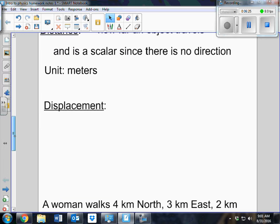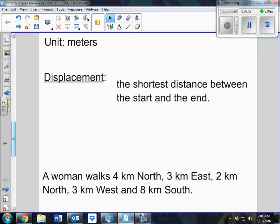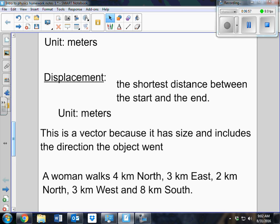So displacement is a little different from distance. Distance is how far you went. Displacement is actually the shortest distance between where you started and where you ended. So if you go in a straight line, they're the same thing, like when I ran 100 meters north down that track, the distance and displacement are the same. But if I take a turn in a direction, I will now have a different displacement than my distance. The unit is also meters. And displacement is a vector because it has size and includes the direction the object went.